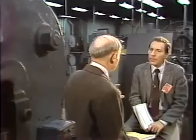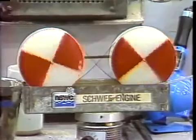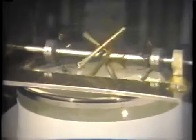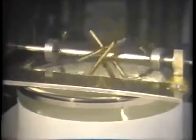Since the energy to run the engines is in effect free, it's waste heat. You don't have to use oil or any other fuel. It's the cost of installation that's important.